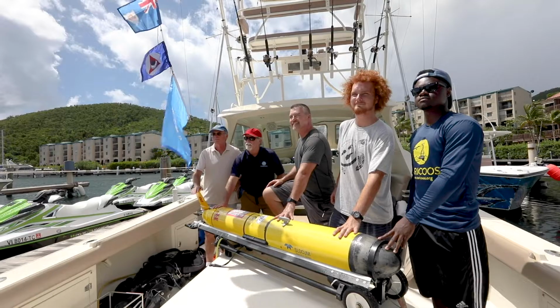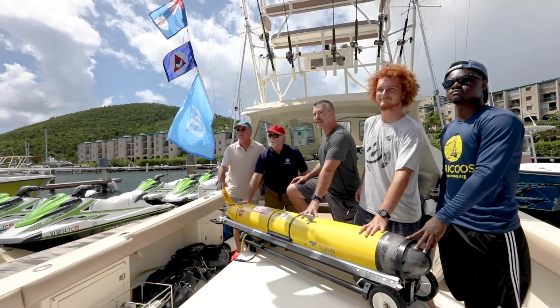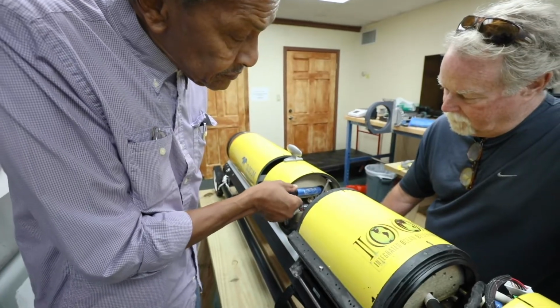CARICOOS is the Caribbean Coastal Ocean Observing System. It is one of 11 recognized systems for the United States, covering the United States exclusive economic zone. OCOVI is a subcontractor of CARICOOS to better address CARICOOS needs in the Virgin Islands.